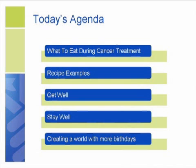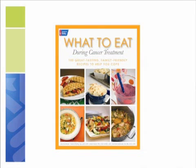At the American Cancer Society, we want to help people get well and stay well and create a world with more birthdays. And we'll talk about ways this cookbook can help do just that. Now, we're really excited about this cookbook because it was written by people who really know food, who really know nutrition, and who really know cancer patients.